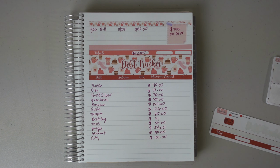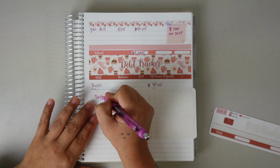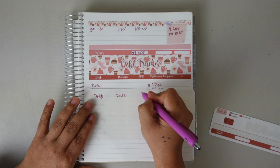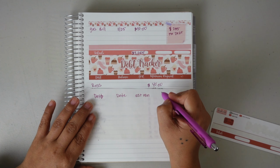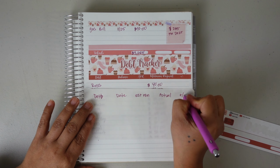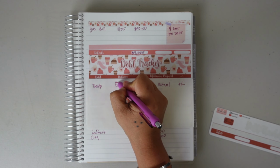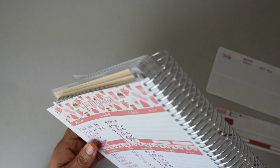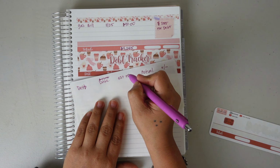Okay, so this is what I'm gonna do. It's gonna be debt, payment date, estimate minimum, maybe like that. And then actual, and then the plus and the minus. I think that's how I'm gonna do it. Debt, payment date, estimate, or expected. There you go, expected. Or estimate, I don't know. What do you guys think?